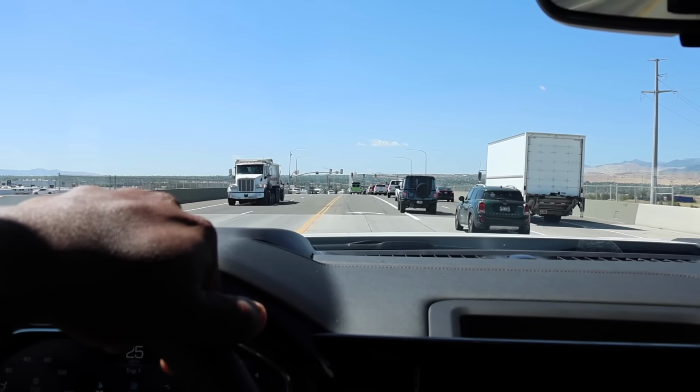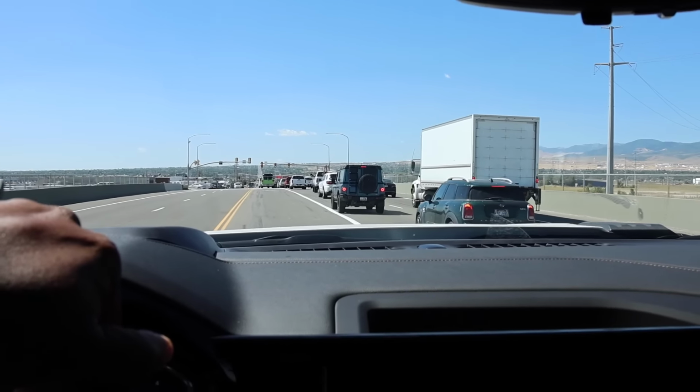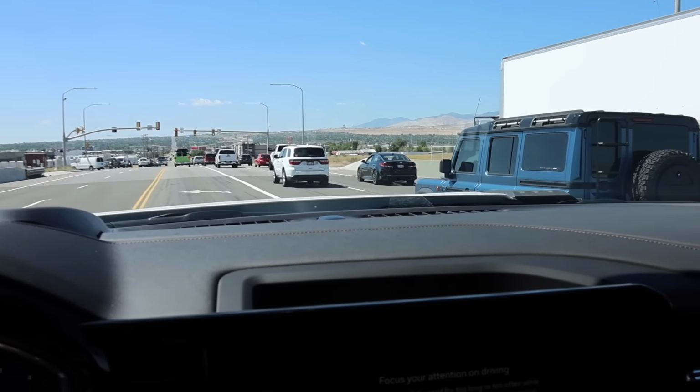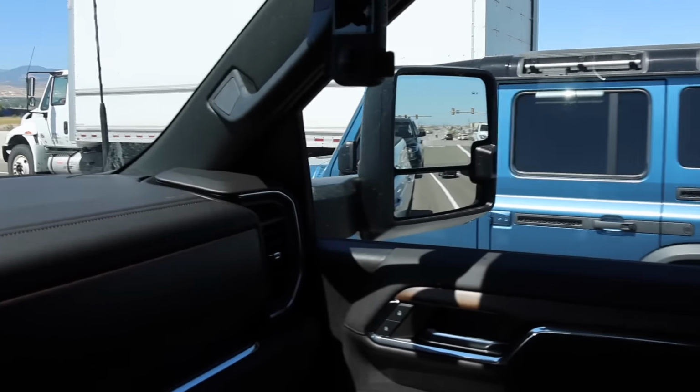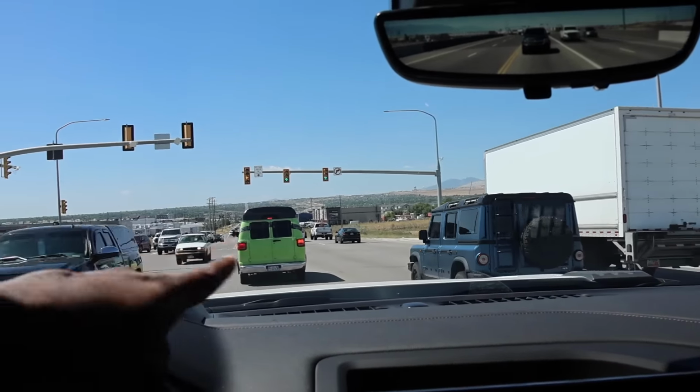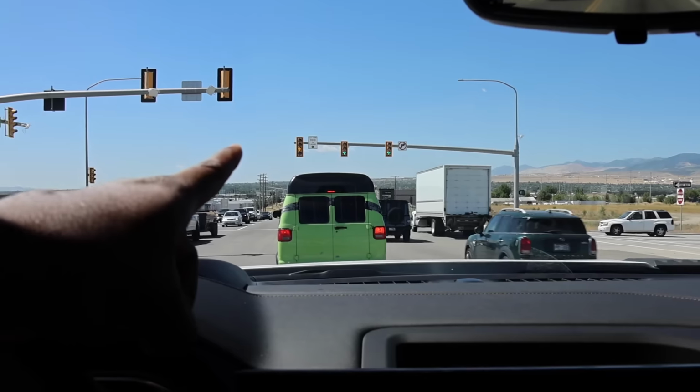By the way, is that Ben Hardy right there? That could be Ben Hardy. It might be him. Let's see. That is him. He can't see, he's on his phone. I'm going to tell him that he should not be texting and driving, bro.